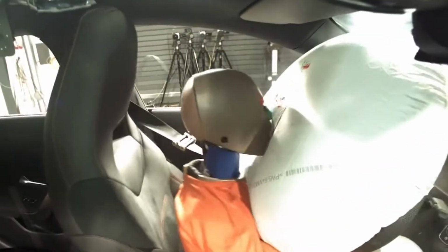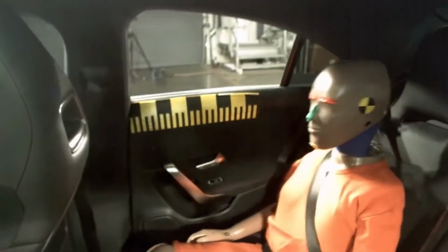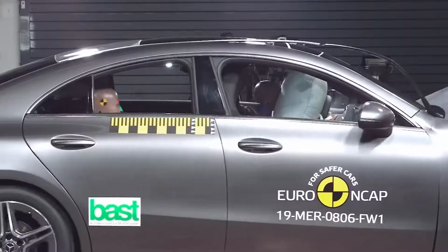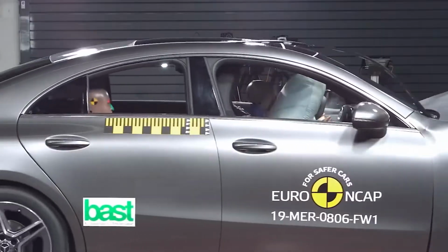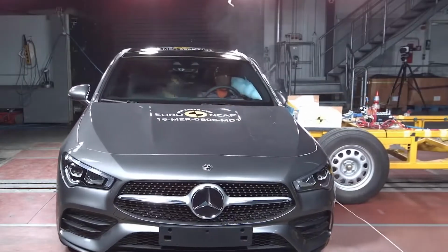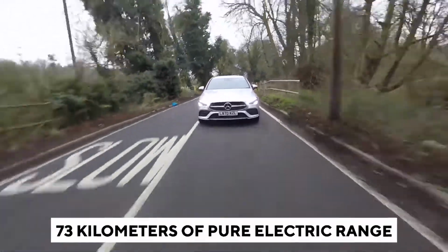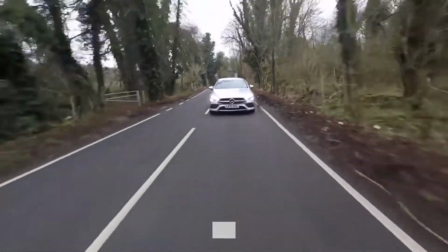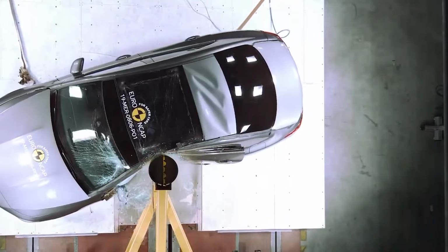A particularly high level of safety is actually guaranteed with the optionally available side airbags for the rear seats. The active safety assistance with standard lane keeping and emergency braking assistance cut a fine figure in the crash test. Well, if you always keep an eye on the road and would like to enjoy 73 kilometers of pure electric range, the CLA plug-in hybrid is still the right way to go.